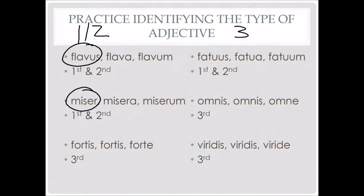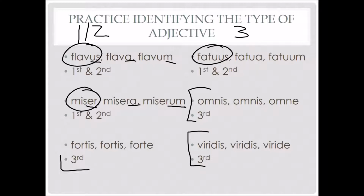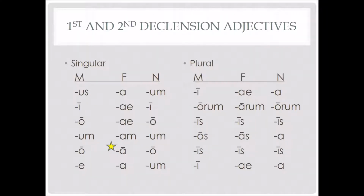Flavus, miser, and fatuus all belong to first and second declension. They go us, a, um, or er, a, um. And then fortis, omnis, and viridis all belong to third declension because they go is, e. Before we talk about third declension adjectives, let's do a review of first and second declension adjective endings.